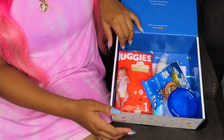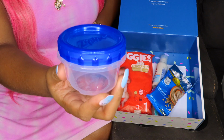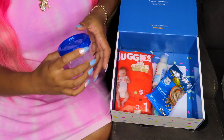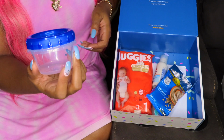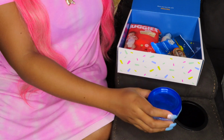So this one that was shipped to me from online, the first item is a little Ziploc container. With this, you can put little snacks for your baby or use it for whatever you want. And most of these products also come with a little coupon book. So you can test out the product, see how you like it, and then you get a coupon that you can use to buy more. So this is the first item.